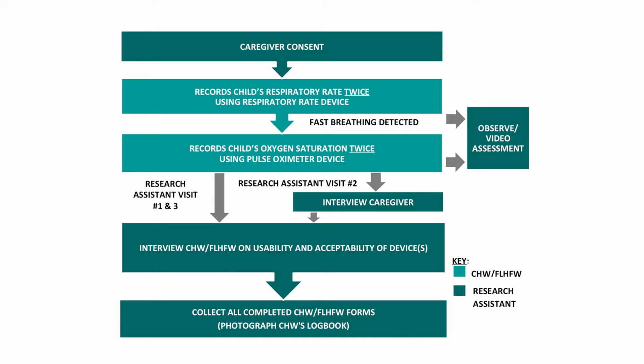We used them in the first phase, but it's going to be more stringent for the evaluation phase because we're giving these assessors these devices to take to their homes for 3 months to use. So we have to feel confident that they know how to use them.